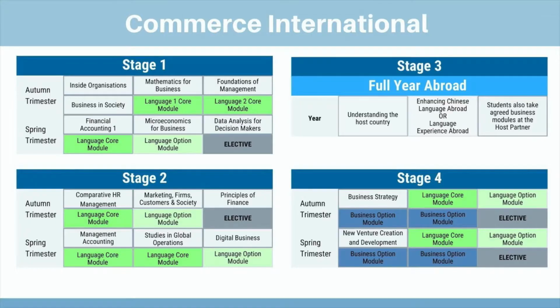So over the course of the 4 years, you'll spend about 2/3 of your time studying business subjects and 1/3 of your time studying language and culture. This is what makes the BCom International a truly multidisciplinary degree.